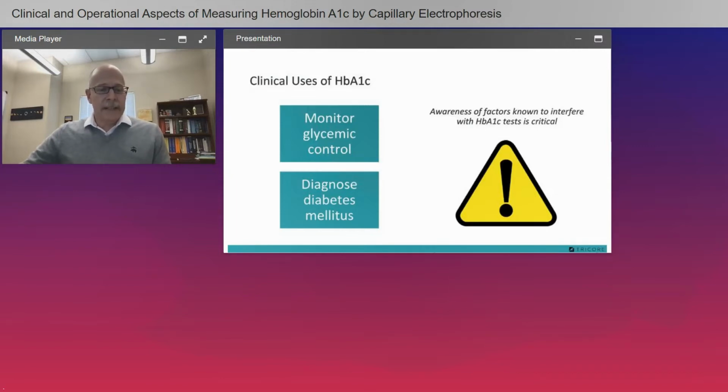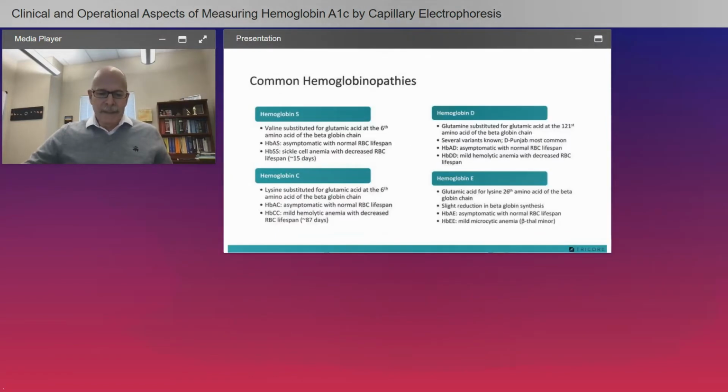Because of those clinical uses, it's really important that we be aware of the factors that are known to interfere with hemoglobin A1c tests. And these interferences can be caused by specific analytical methods that are used to measure hemoglobin A1c, as well as through biological variables. So I mentioned that there are some abnormal hemoglobins, and I want to go into a brief explanation of the 4 most common ones, because these do contribute to some of that analytical and the biological sources of variation that we have to understand when we're selecting an A1c method and then interpreting results, because not all patients have just hemoglobin A.